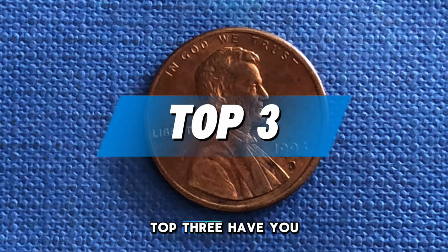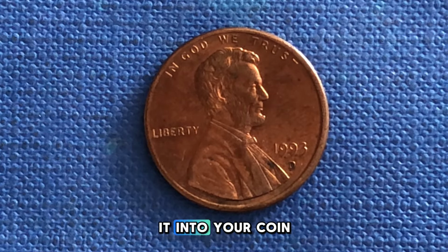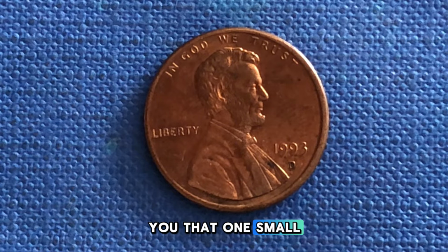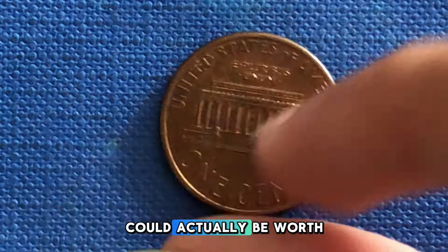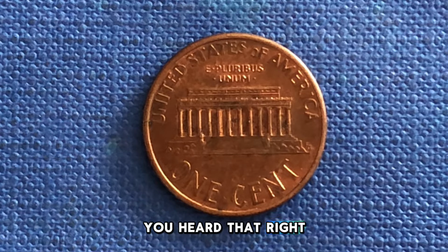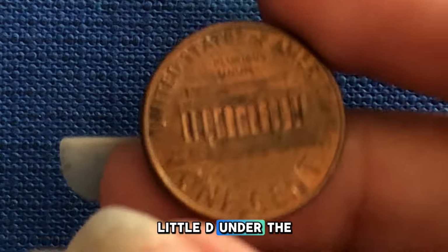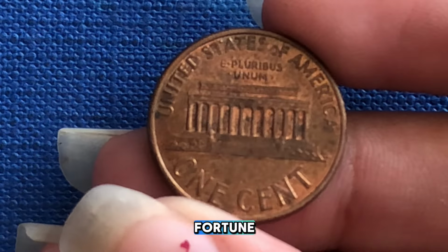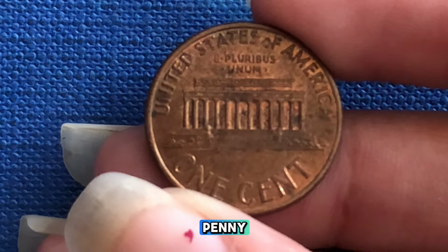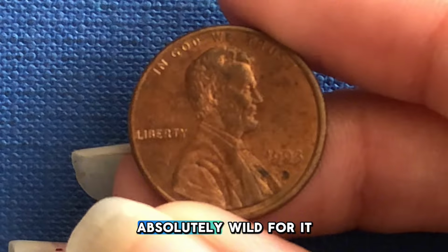Top 3. Have you ever come across a 1993 Lincoln D penny and just tossed it into your coin jar without a second thought? What if I told you that one small coin sitting quietly in your change could actually be worth thousands of dollars? Yes, you heard that right. This ordinary-looking penny from 1993 with a little D under the date might just be your ticket to a small fortune. But wait, it's not just any 1993 D penny. This one comes straight from a proof set, and collectors are going absolutely wild for it.